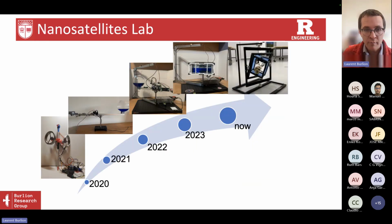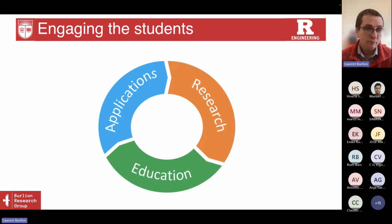In 2020, I started my satellite lab. I also have a drone lab. We started with a student project about a kind of inverted pendulum with 2 reaction wheels. Then step by step, we built what we call a sloshing test bench, which is going to be explained a bit further. My idea is to engage the students through research and applications, so there is a kind of circular flow between application, research, and education. The project I'm going to discuss today is not a project that we teach in class. It is outside of the classroom, and students will not get any grade or credits for working on it. But as you will see, they are going to get a lot of experience.